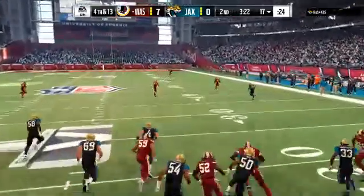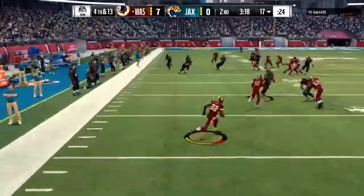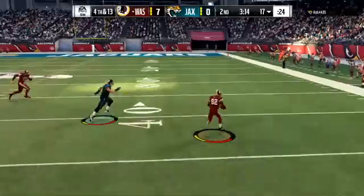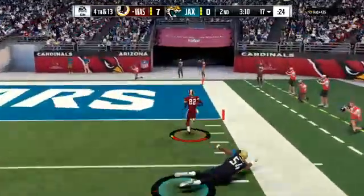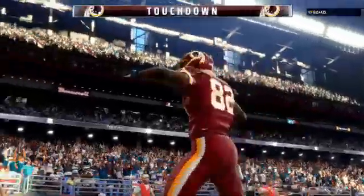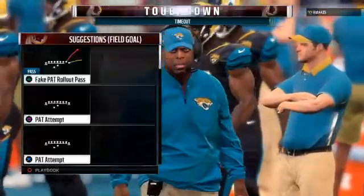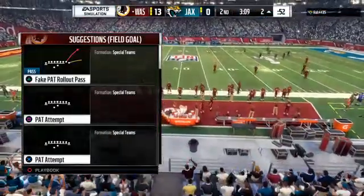He's been a busy man here in this first half as he gets it away. Touchdown, Washington! And now the Jags defense deciding to call a timeout. They'll have 2 remaining as we step aside here in this second quarter.